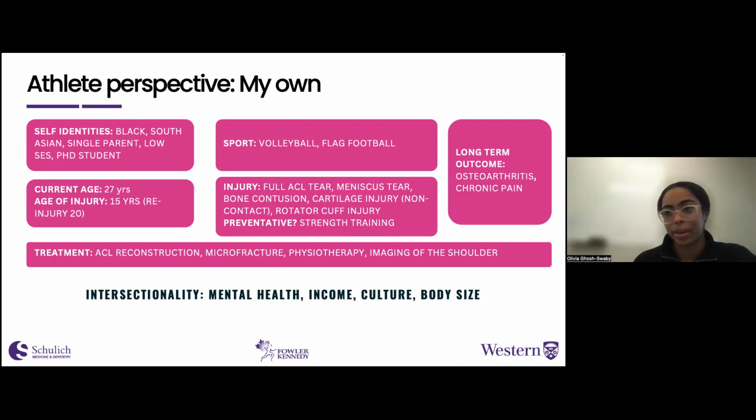Scheduled it 3 weeks later, went in and did it. And at that time, I was provided really good information on why we need to strength train before going into that surgery. Again, I didn't get in as many sessions in physiotherapy as I could because of my low SES and I wasn't under my mother's insurance. I had a very small amount of money to spend on physiotherapy, and that continued after that. I couldn't always engage in it in the way that would help prevent future injury or future pain.